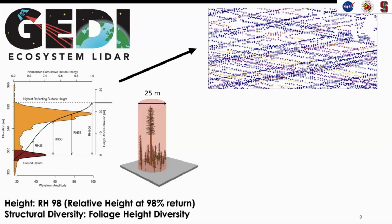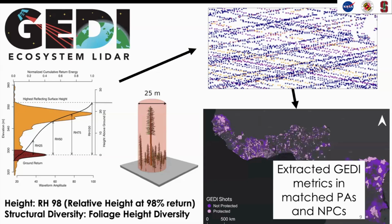On my end, when I'm looking at JEDI data, it looks a bit something like this. You're seeing the returns of the JEDI data as marked by these footprints. And I'm able to take all the data associated with these footprints and extract that information over all of the protected areas and the not protected counterfactuals. From this information, we can start building patterns of how those compare across the West African region.